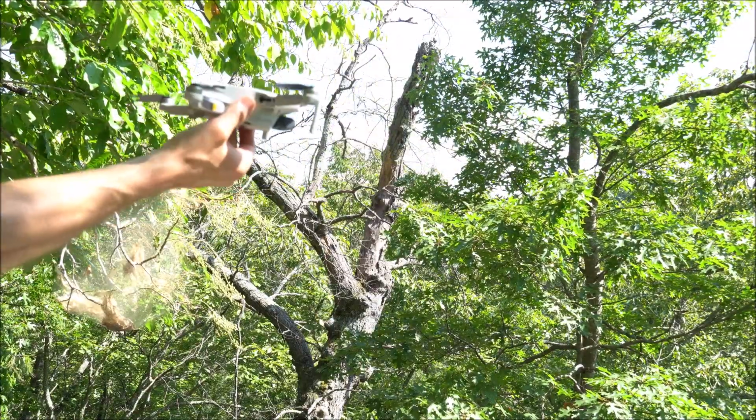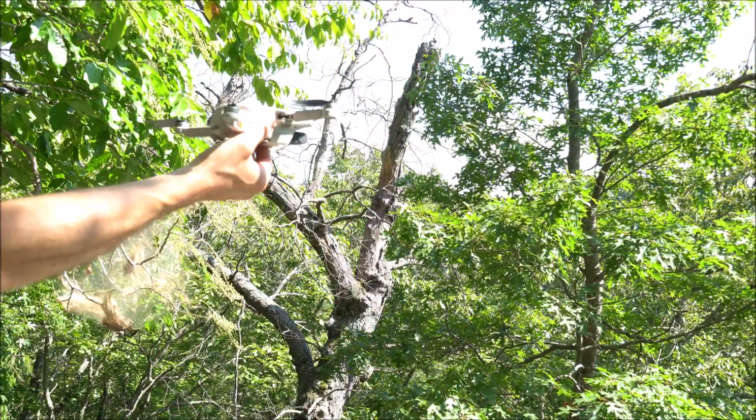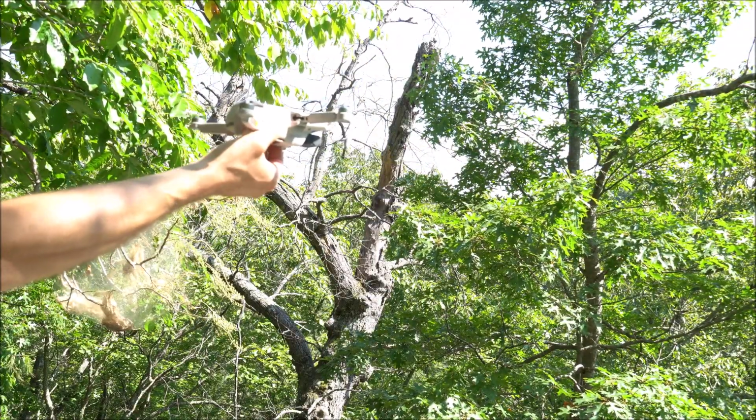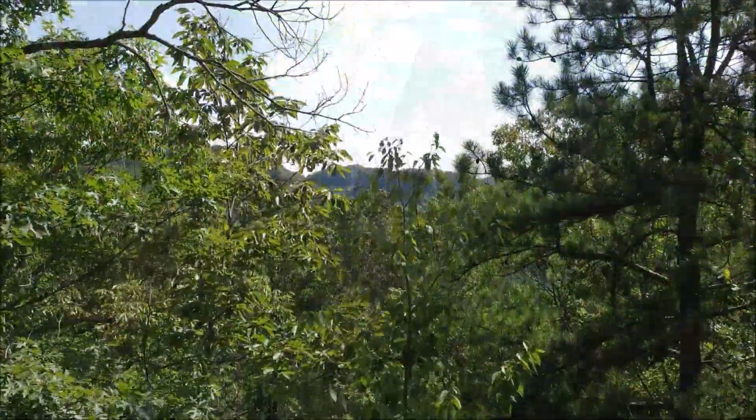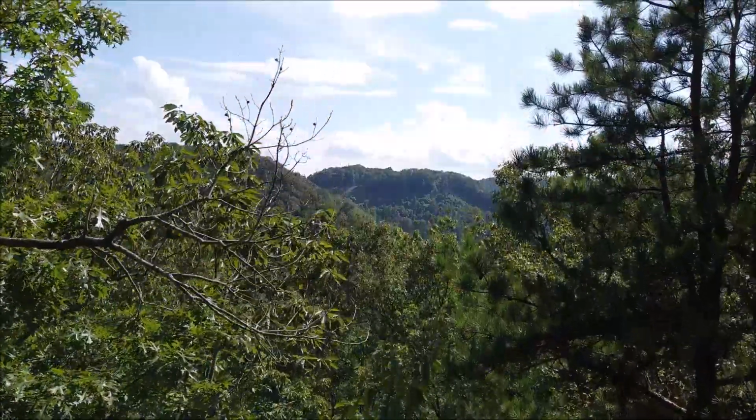This shot's a little out of focus. I'm a one-man operation and I just had my camera on the tripod. But as you can see, holding the drone to launch is pretty easy. You just have to be sure it's level and also that the wind isn't going to push it into anything when it takes off.